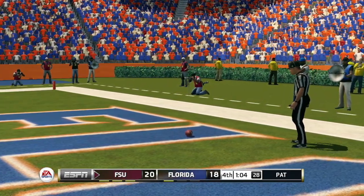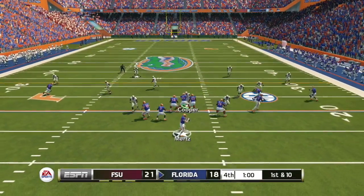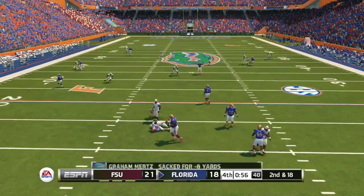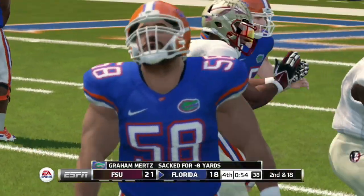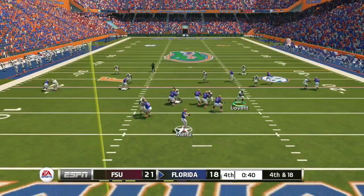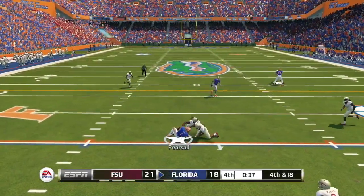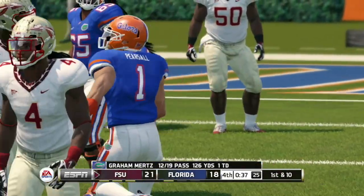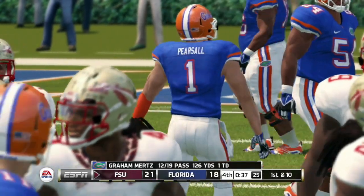Here on 1st and 10, Graham Mertz is in the pocket, but the pressure comes from all sides and Graham Mertz is sacked for 8 yards. It is now 4th and 18 for Florida. Graham Mertz checks it underneath to Pearsall, and it is only a gain of 7 yards. And it'll be a turnover on downs.